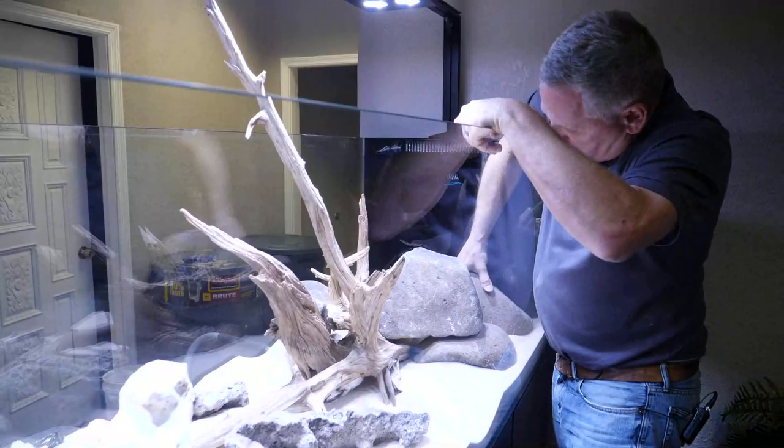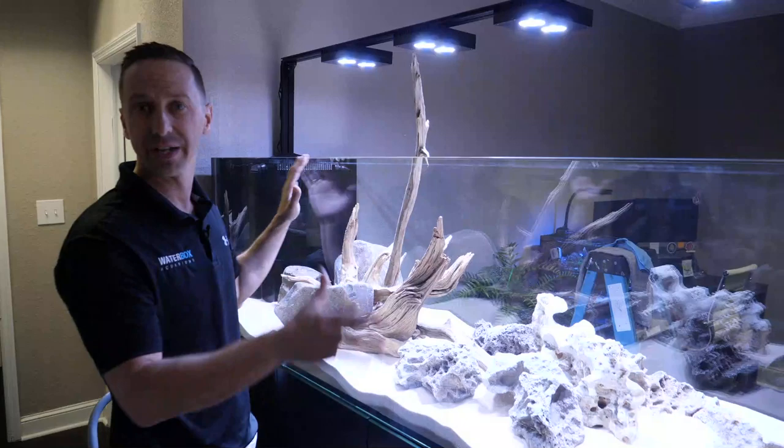So another thing we're trying to show everybody is that any of the Waterbox aquariums can be done as freshwater. So even though we call it the Reef Series or the Pro or the Peninsula, you can do a freshwater tank with this straight, as you receive it. There are very few modifications you need to do.